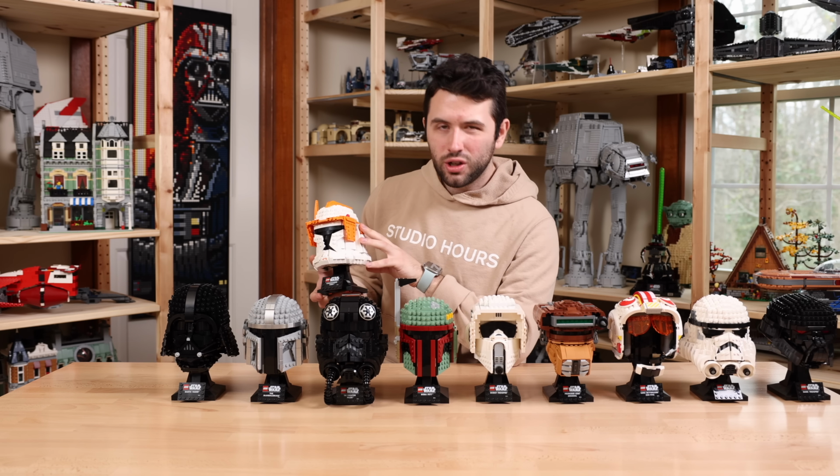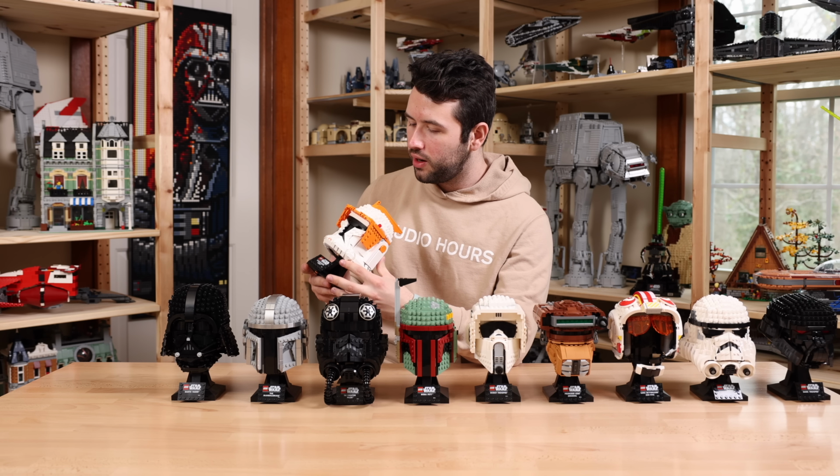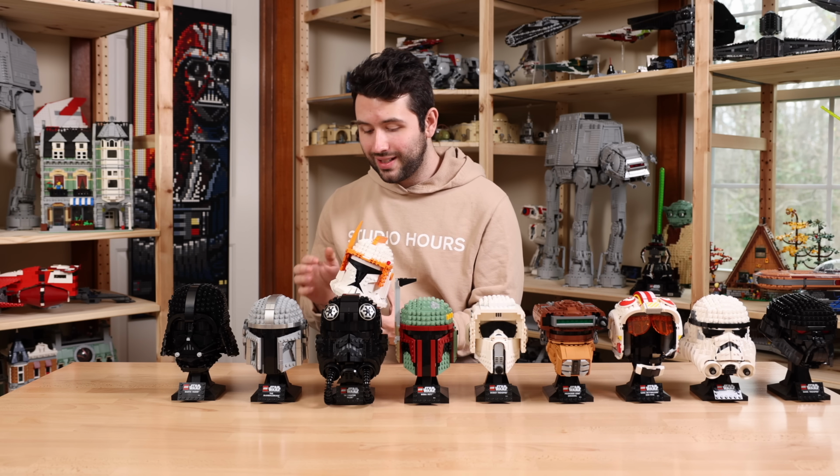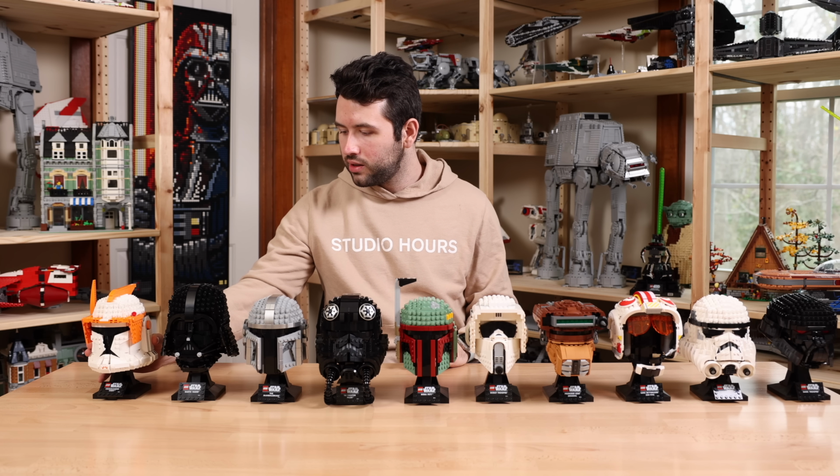But it's just really well designed. It uses some incredible techniques here on the bottom portion of the helmet. It really is one of the best designs, and it looks super accurate to the Clone Wars animated TV show.